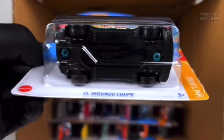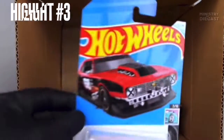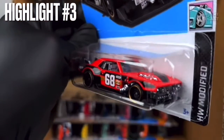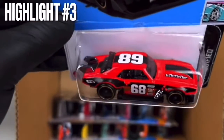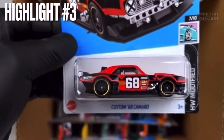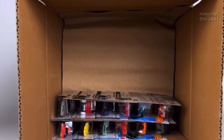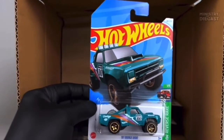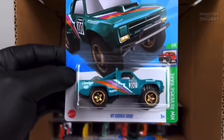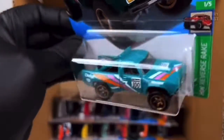Next up, we do have the El Segundo Coupe, once again returning. Pretty cool car. I did write it as a highlight in the previous reaction video, but yeah, it's returning. Does receive side and top tampo in this metallic blue colour. Next up, we do have a new car for this case, the Custom 68 Camaro, done in this what appears to be matte red colour. Does receive side tampo as well as top tampo. It is also rolling on steely wheels with a chrome orange lip, the same wheels which this car debuted in. They were steelies as well, pretty interesting there.